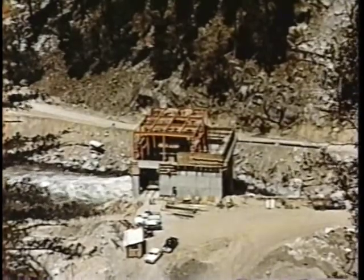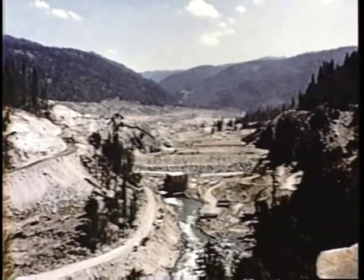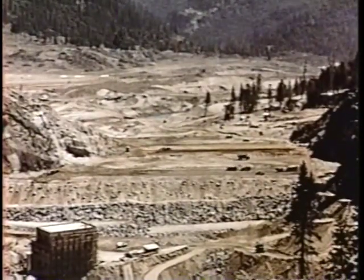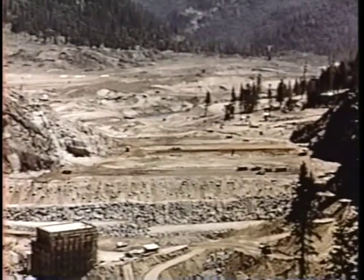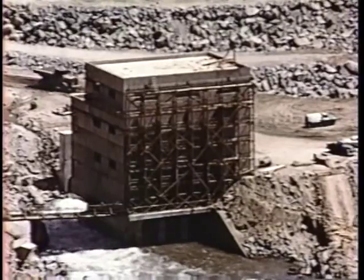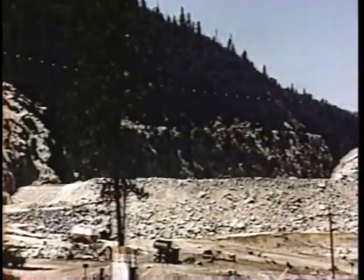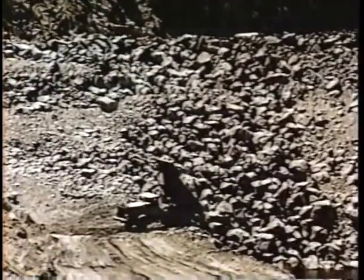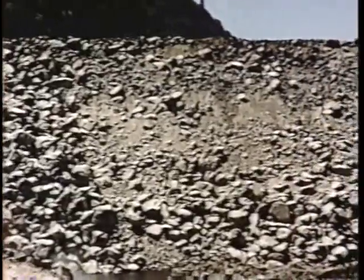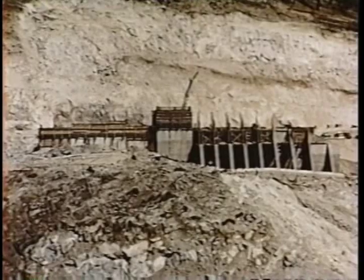By midsummer, the power plant superstructure was rising. We can now see the first of the rock fills which will be placed on the upstream and downstream faces of the dam. The counterfort wall is beginning to show its form.